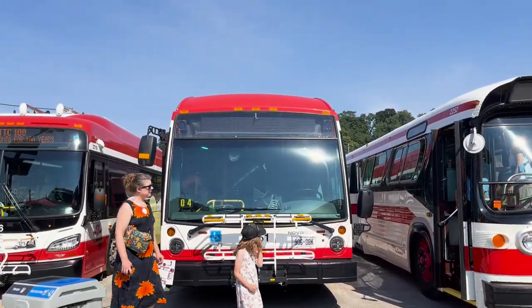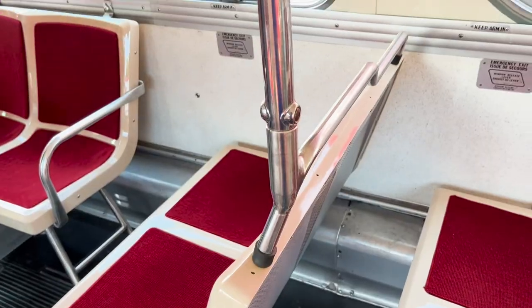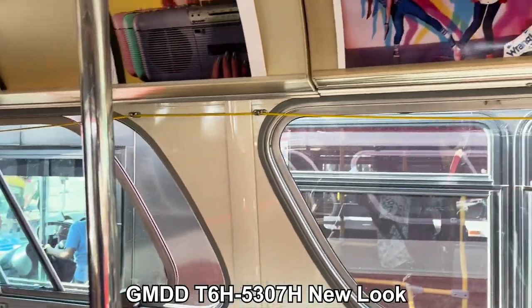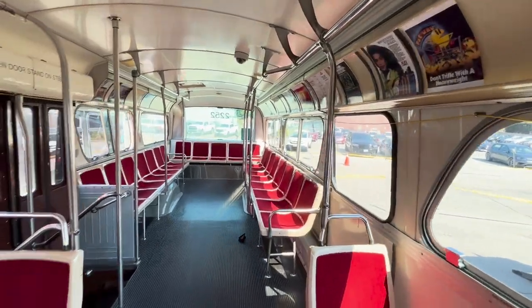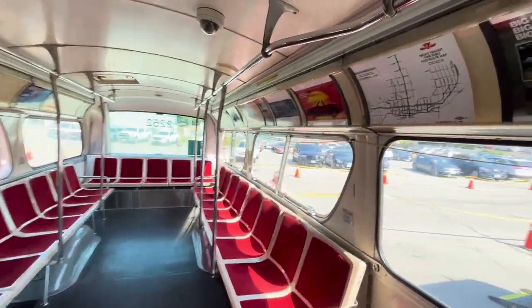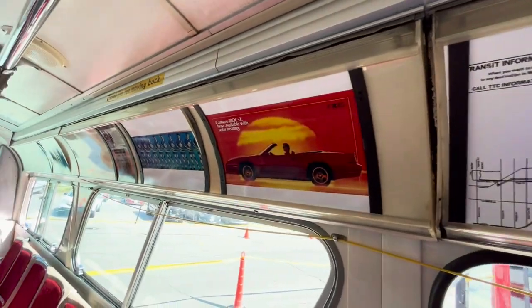Alright, our next stop in this awesome lineup of TTC buses will be the TTC's Vintage GM New Look. The New Look class of buses had also been nicknamed the Fishbowls. Man, those were the good old times, like back in the 80s. Wish I could have experienced that for myself.